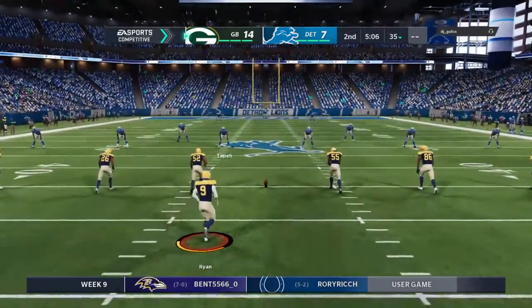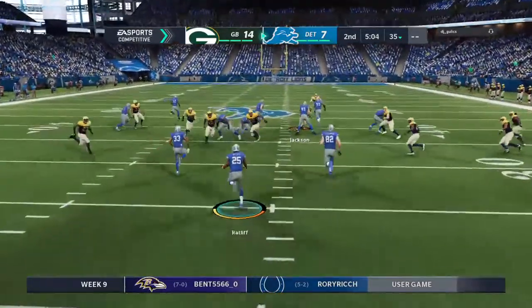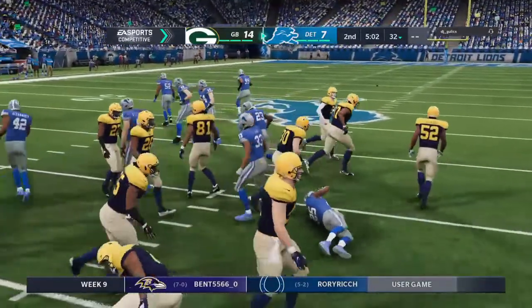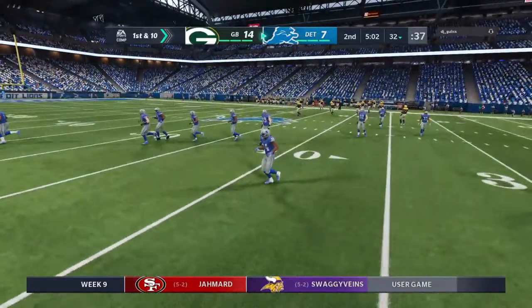So they throw the pick six. They'll get another shot at it now as this one's in the air. Taken at the 15, a short kick. The lane opens here. He's past the 30. The Lions take over 1st and 10 at their own 32-yard line.